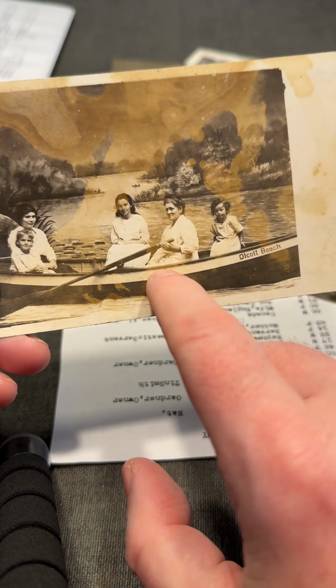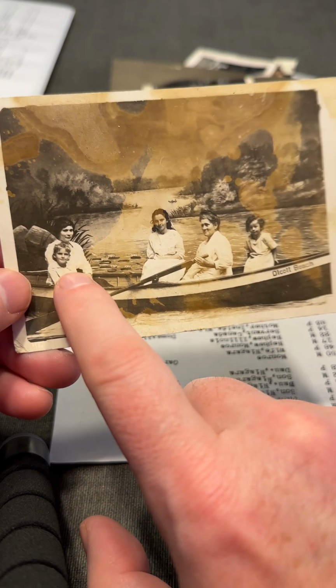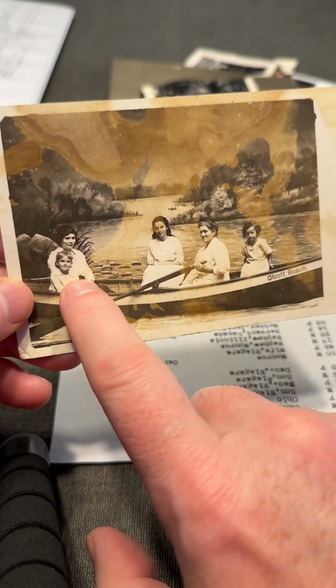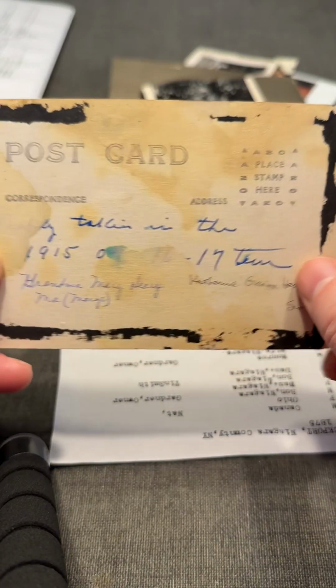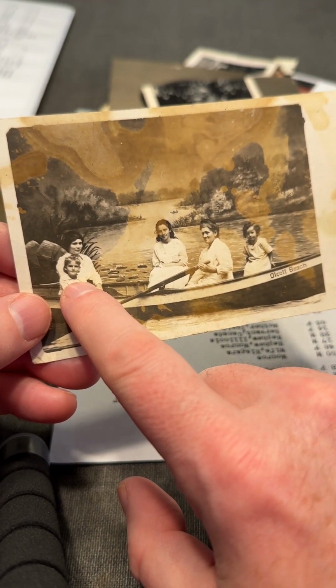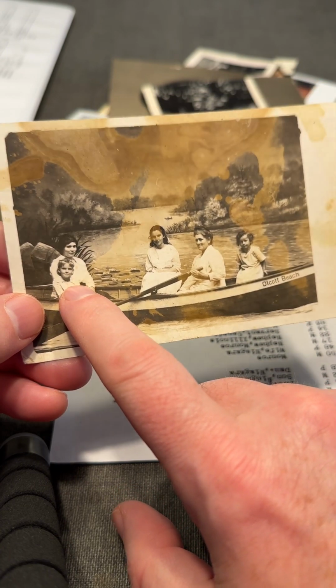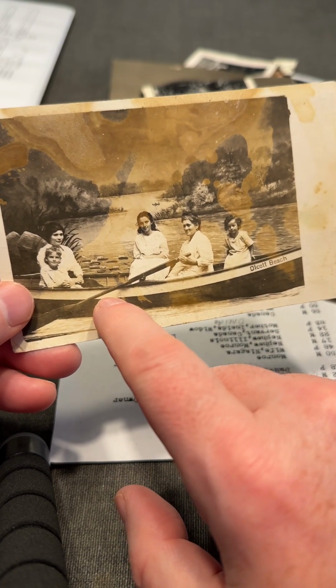The other thing he said about this photo is the date is probably wrong, because my grandmother was born around 1912. And if this photo is in 1915, then she would be 3 years old. And she's not 3 years old. She's clearly older than that, probably at least 5 or 6 years old. So we now think this photo was probably later than 1915.